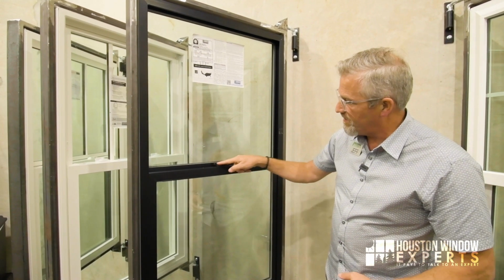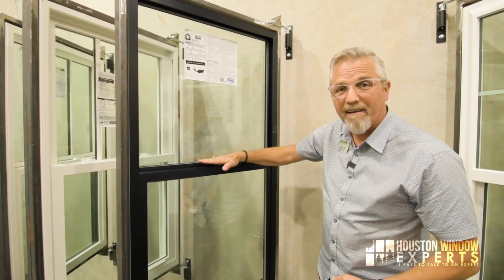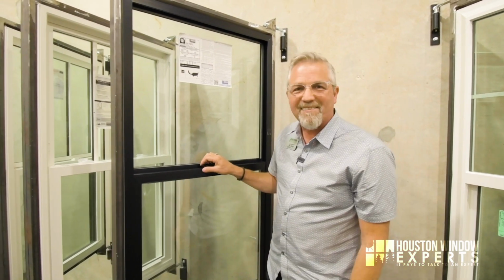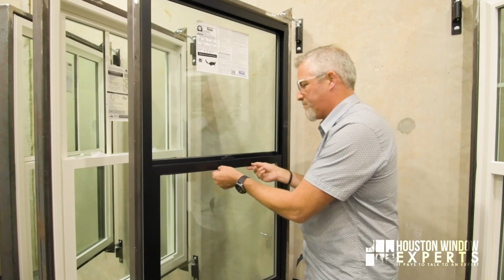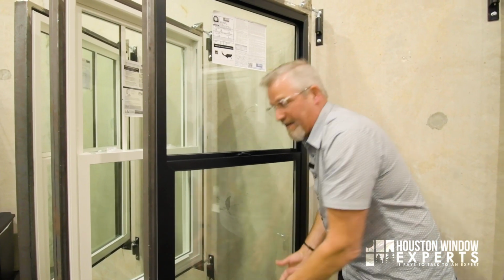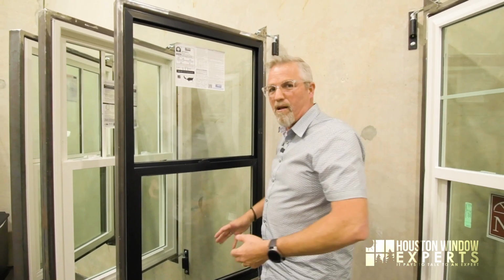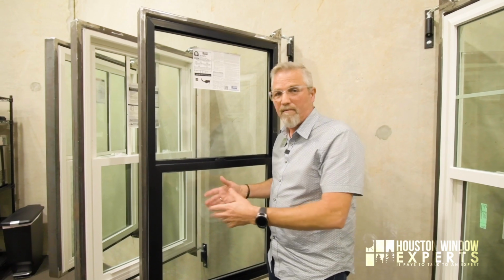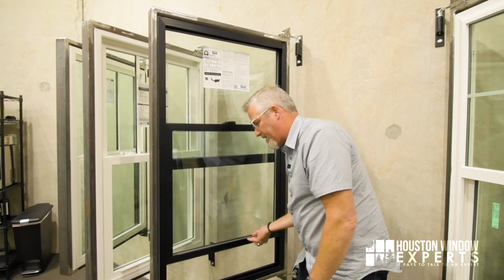Nice clean profile. Look, the lock is hidden, okay? Hidden below the median rail, so you don't see the lock from the street. Gives you a nice clean look. Something they did I think is kind of cool is they actually put a lift rail here, and they put a lift rail here. So depending on, you know, some of us taller people, maybe we like it higher. People who maybe are lower to the ground, they find this easier to operate.